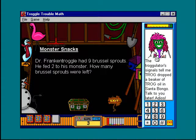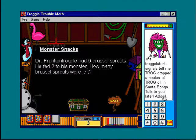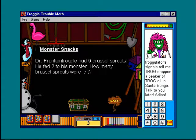The Troggulator signals tell me Trog dropped a beaker of Trog oil in Santa Bongo. Talk to you later. Adios!